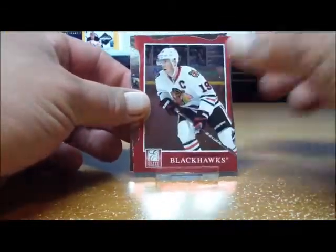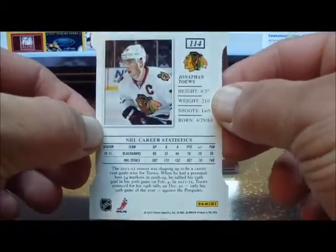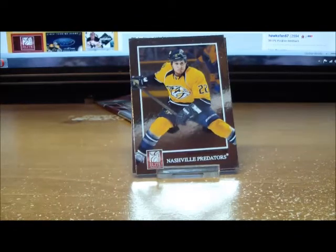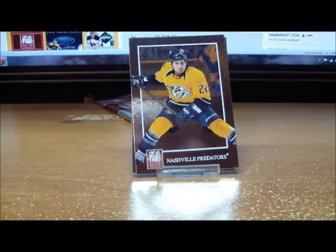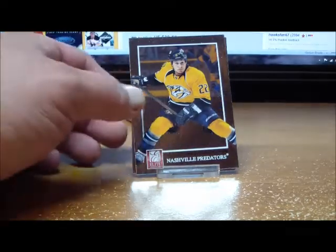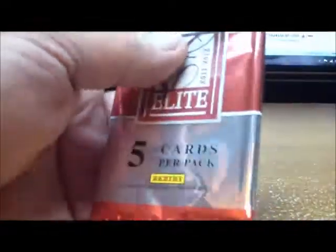And base for the Chicago Blackhawks, Jonathan Toews Aspirations die cut. For the Blackhawks and JNC cards. For Chicago, got peanuts and beer, two more base cards in our last pack. Just like a dinner and a show.